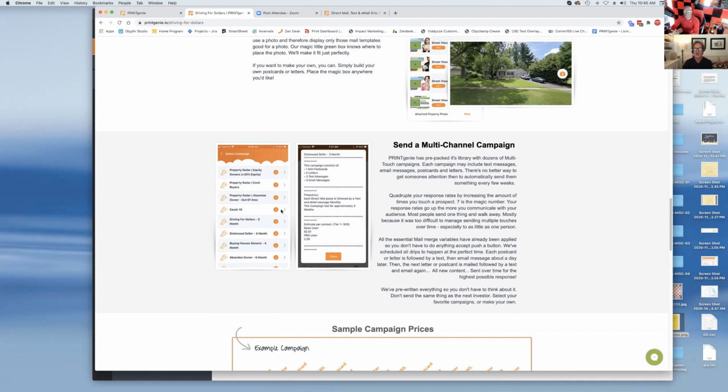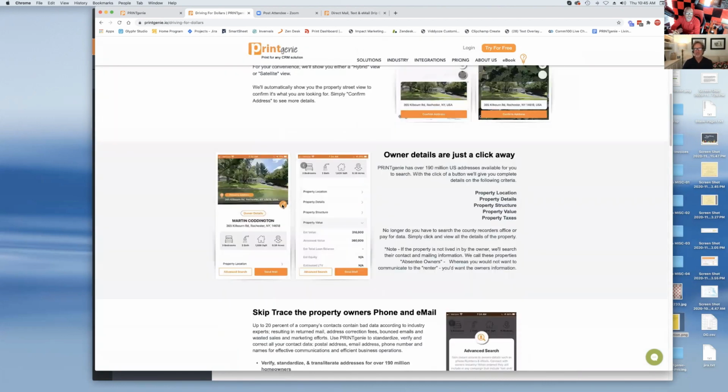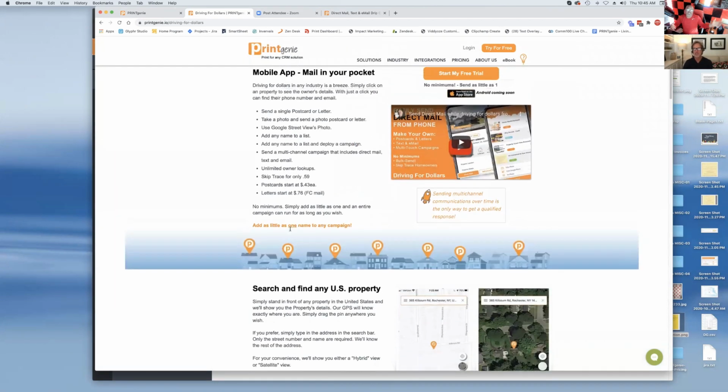Right. Nice. So that's, I mean, I love this stuff. That's how easy it is. The word is, it's sick, man. The capabilities and the power that Print Genie has built into it is just fantastic.